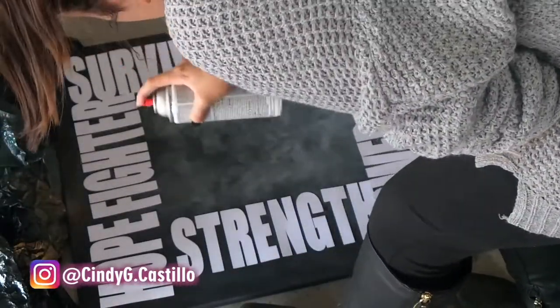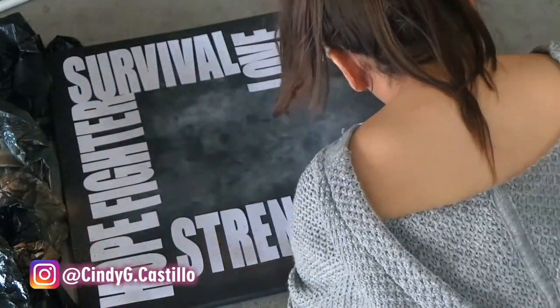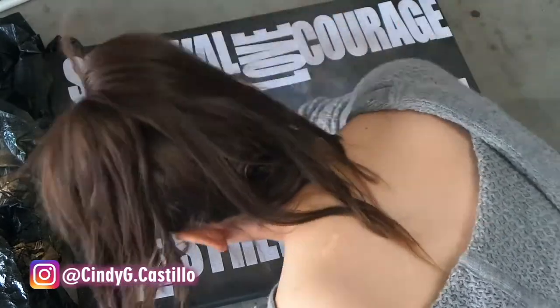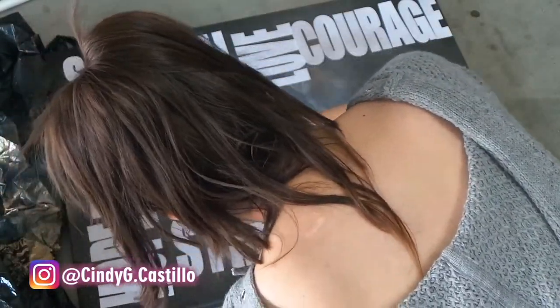Now for my absolute favorite part, which is of course spray painting. I first did a touch of gold all around the canvas, and then on top I decided to go with the Puerto Rican flag, which was of course very fitting to the thematic of the entire painting.